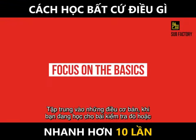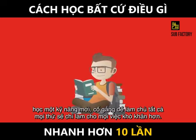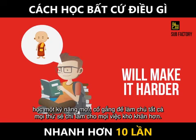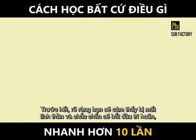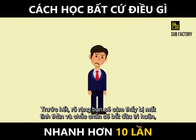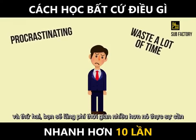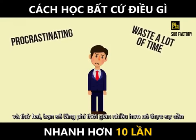Focus on the basics. When you're studying for the test or learning a new skill, trying to master everything will only make things even more difficult. First of all, obviously you will feel more demotivated and certainly will start procrastinating. And secondly, you will waste way more time than it actually takes.